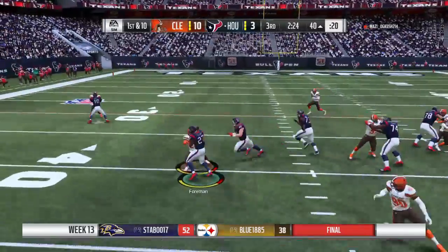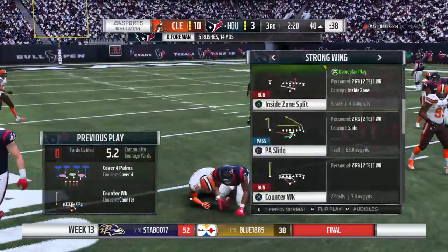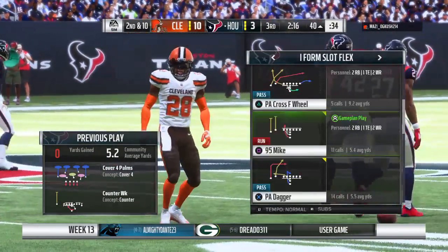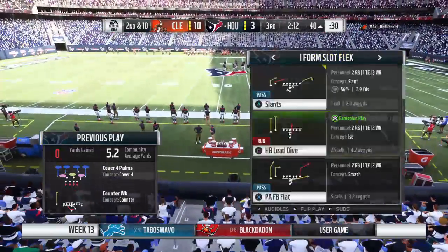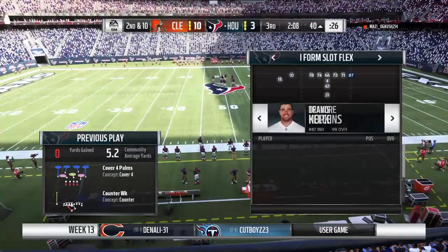They'll run with Foreman. And he's going to be met at the line of scrimmage and taken down. Officially no gain on the play, and it's 2nd down. On that play, it was the defensive front that won the battle. They out-leveraged the offensive line, got into the backfield, and held them to no gain.